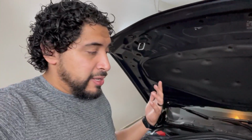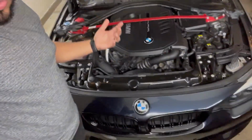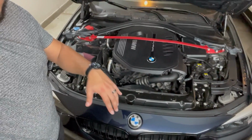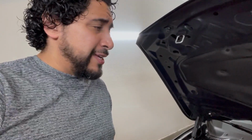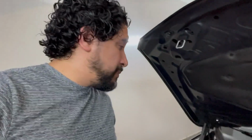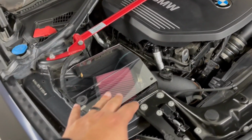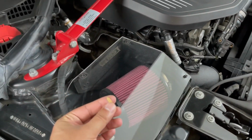So can I just say that most parts are compatible with one another? Maybe, I don't know, it depends. I know for a fact that this grill guard fits on all F30s, F32, F36. So I think it really depends on what the part is, but for the most part, I would say 70% of all parts are compatible with one another as long as it's an F chassis in the front. I could be wrong, let me know your thoughts, but that's just my thoughts on that. So I am running an MST intake with the clear cover because it just looks really awesome. I don't know what this leaf is doing here.